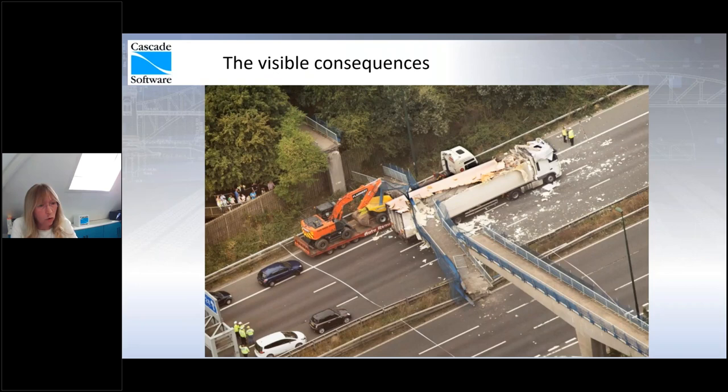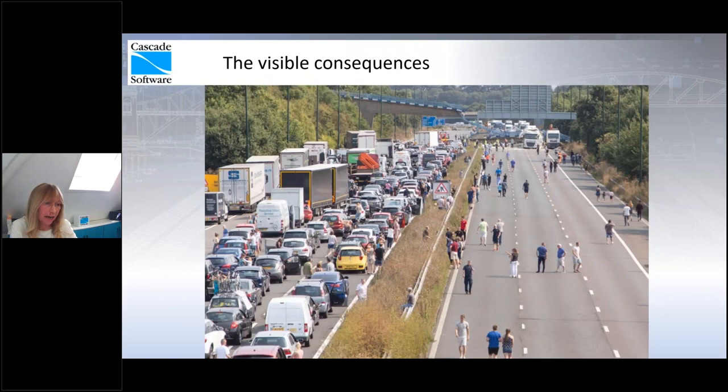This is a footbridge that was taken out on the M20. We obviously saw the bridge collapse in Genoa in 2018, where 43 people died. Obviously, one of the slides I'm showing you here is the visible consequences of no notification. Again, you can see the tailbacks here.